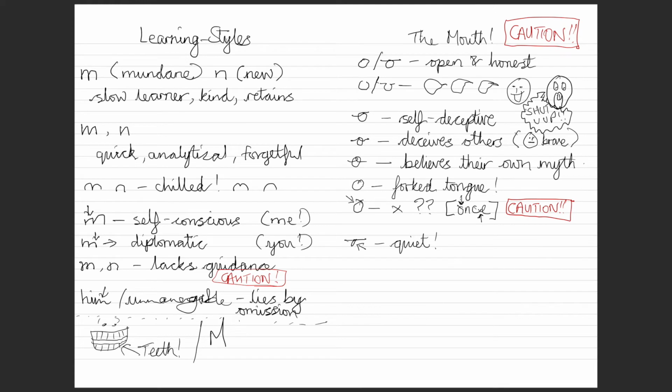Learning styles shows up in the M, as in famous, and N, which comes later on, but I'm taking them together.